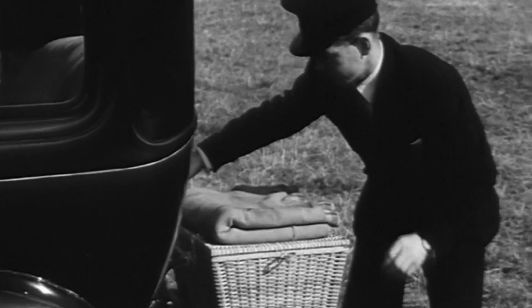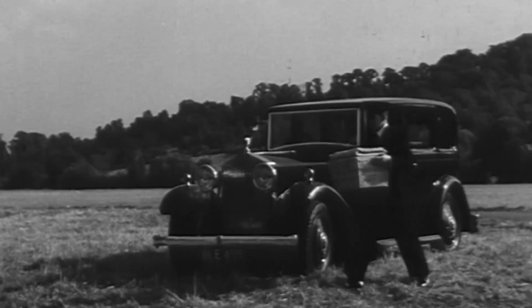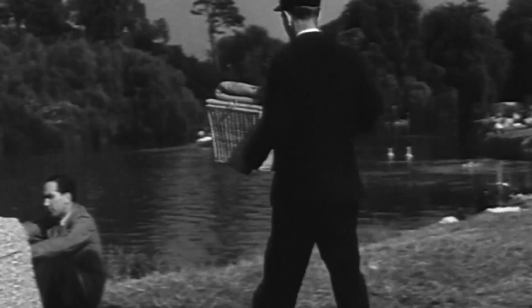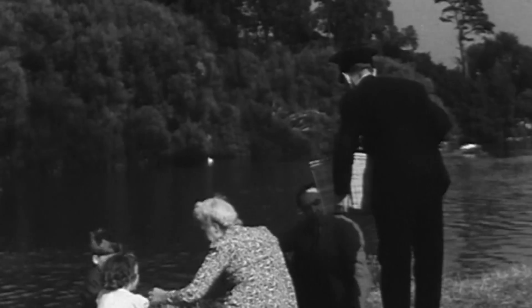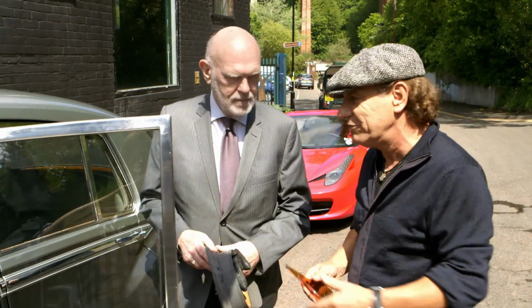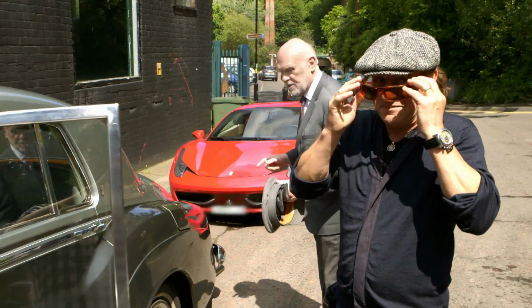Here's George again with the hamper. Looks good. Should be a wonderful outing. And now we're all ready for the fun to begin. What a grand day it's going to be. I'm dying for a ride. I've never been in one of these cars. You are going to drive this, Brian. You are going to have to drive it. Come around this side, my son.